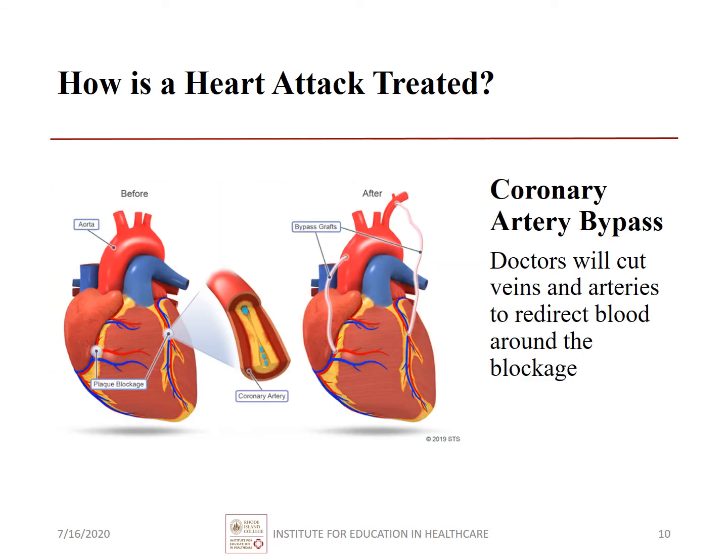One type of surgery doctors may do is coronary artery bypass. This is cutting a vein or an artery from another part of the body and sewing it into the coronary artery that's blocked. So they sew it before and after the area that's blocked so the blood can literally bypass that area that's blocked by a clot. So if you can picture almost like a bridge on a highway going over the area that is blocked.